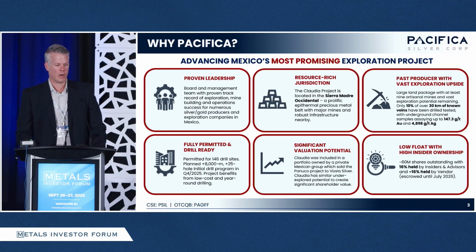Our ownership and shares outstanding, we're only 60 million shares. Of that, only maybe about 10 million are actually tradable today. There's a decent amount that's been locked up and escrowed as part of that transaction.